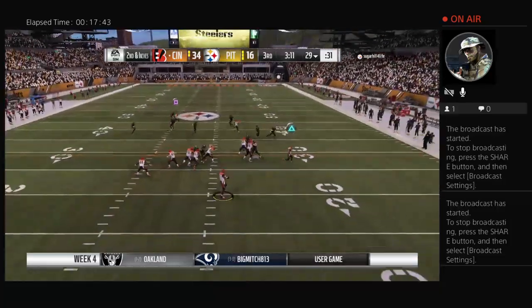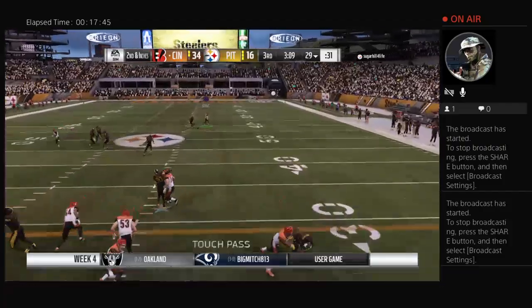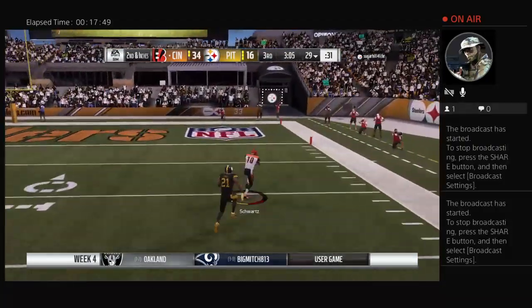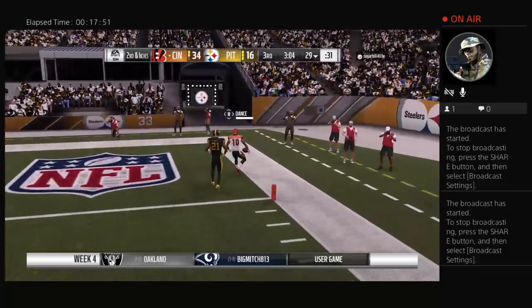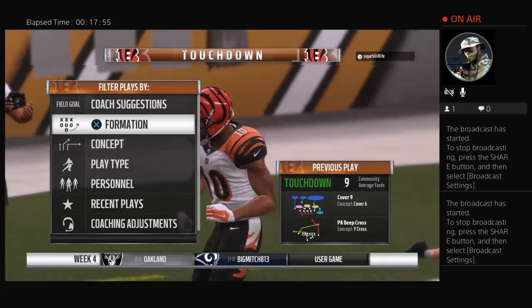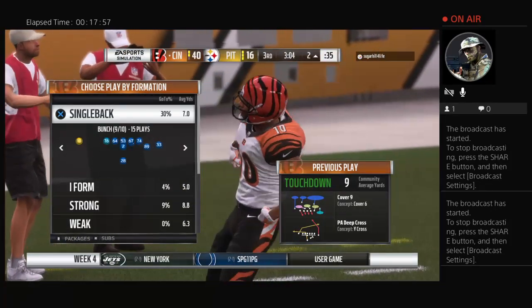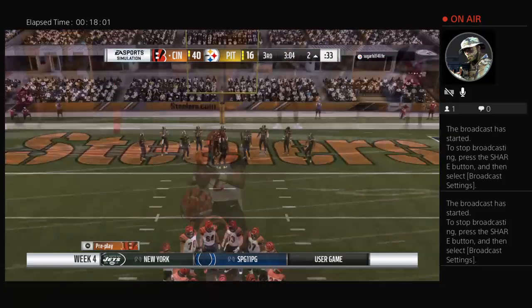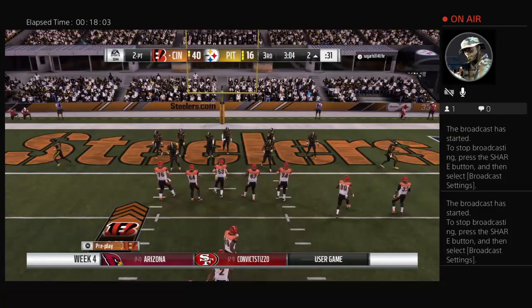He'll drop to throw. He's going to look deep down the field. It's caught inside the 25. And all the way in for a Cincinnati score. A big play there. His 10th touchdown of the season, 2nd of the game. And the Bengals are able to grow their lead.